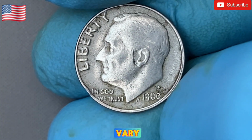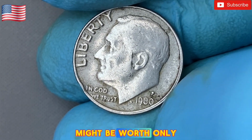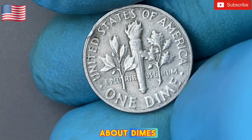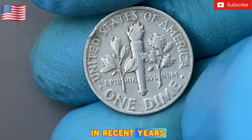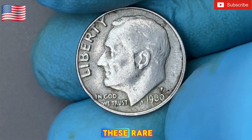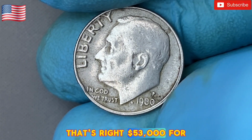Well, the value can vary depending on the specific coin's condition and whether it has any minting errors. A typical 1980P dime in good condition might be worth only a few dollars, but a well-preserved, error-free version can command a significantly higher price. When you start talking about dimes with off-center strikes or other unique characteristics, the value can soar. In recent years, certain 1980P Roosevelt dimes have sold for astonishing amounts at auctions. For those who are fortunate enough to own one of these rare and pristine examples, it could be worth as much as $53,000. That's right, $53,000 for a single dime.